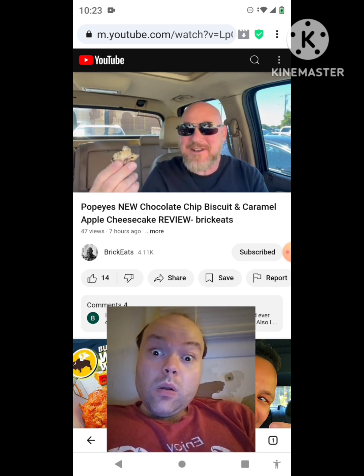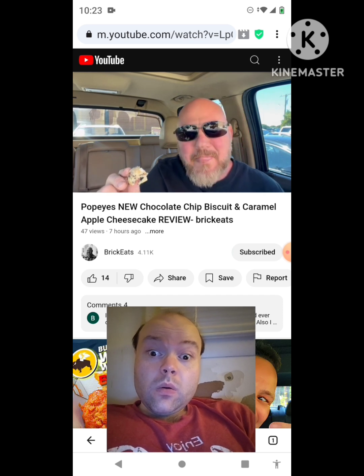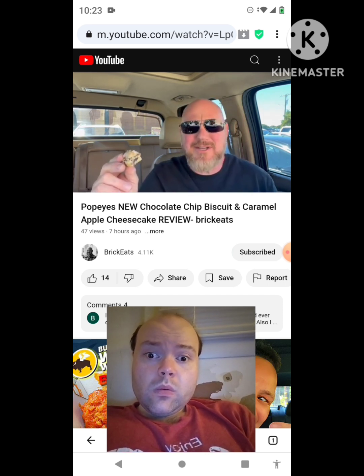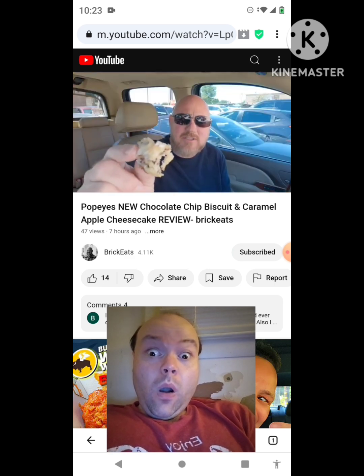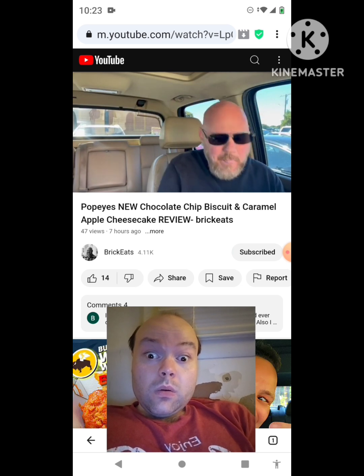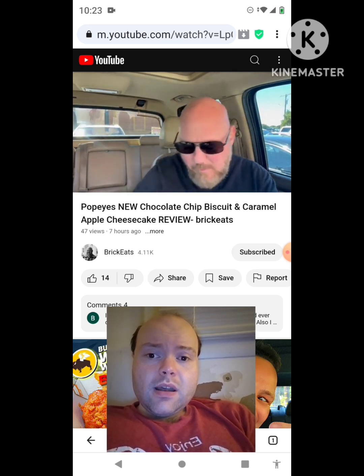It's actually pretty good. Next time I make biscuits, I might have to put chocolate chips in them. I don't know about that, though. I know who would love this. My son would love this. He loves anything with chocolate chips in it. It's all sticky from the frosting.